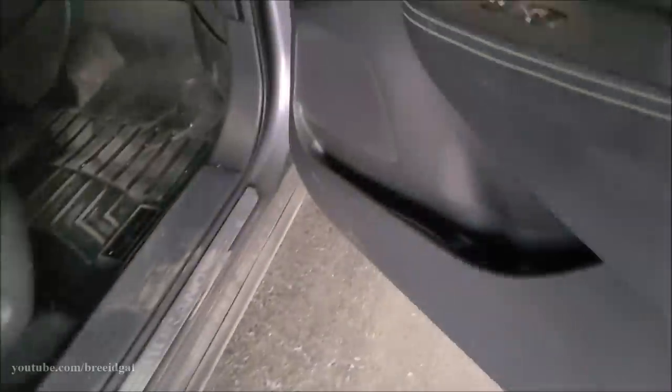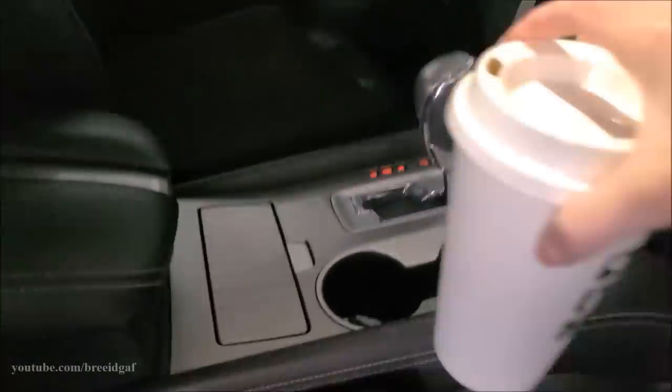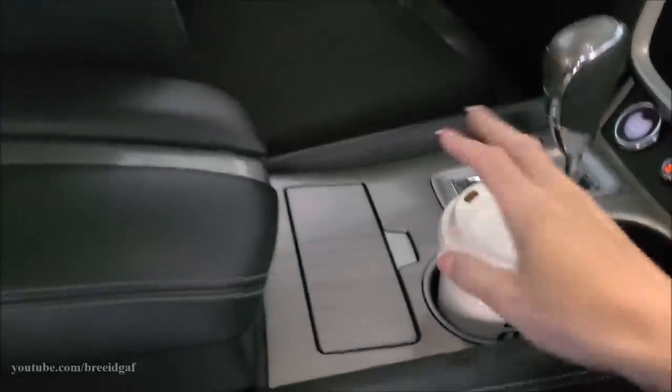So I'm just walking to my car, and then I always put my stuff in the front seat right next to me just to make sure I have everything right there. Of course, the coffee gets in his car seat.